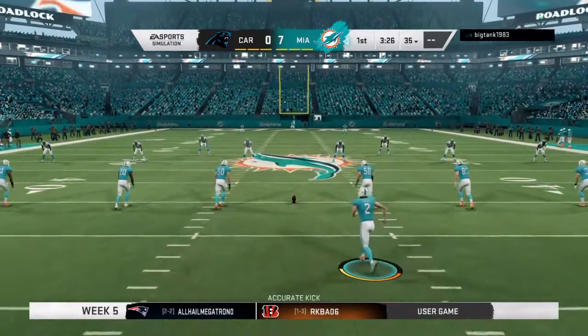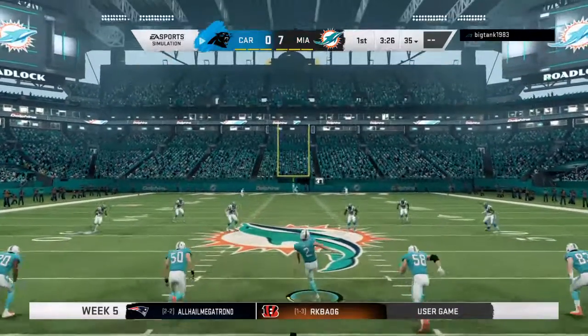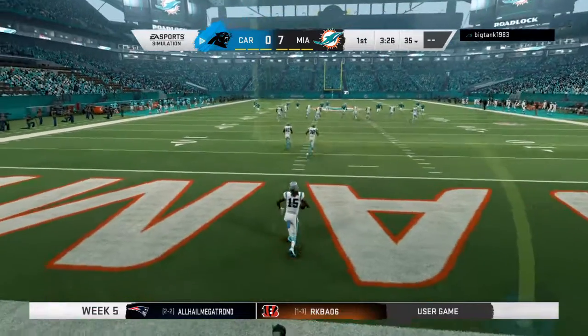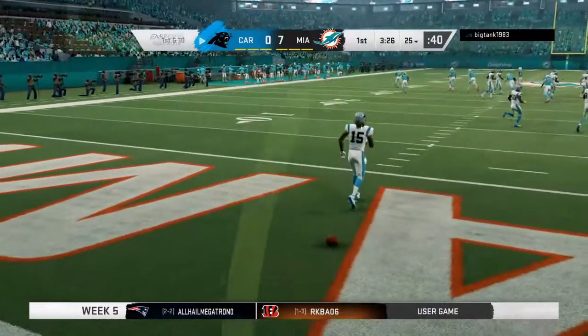The kickoff unit is out on the field, and they will send this one away. This is taken about 7 yards deep.